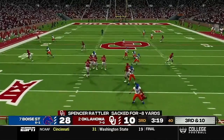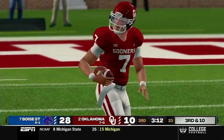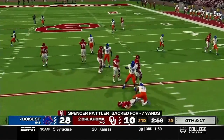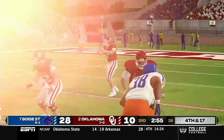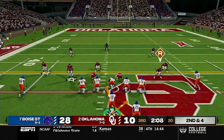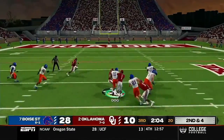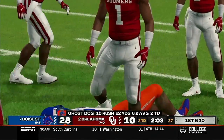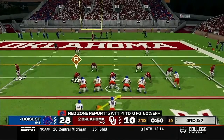Here comes the pressure. They need to run some screens and some quick slants to try to take advantage of this pursuit. Here they come. Great job back-to-back plays by the defense. And that's how you put a stop to a drive. That is an outstanding job with a pass rush. He's at the 40. They'll bring him down at the 32-yard line. They go with the option and pick up the first down. Yeah, and that was a situation where the quarterback knew he could pick up the first down if he kept it in.